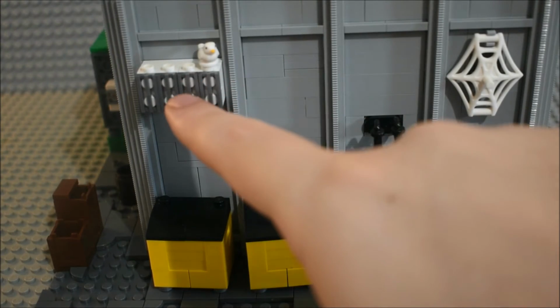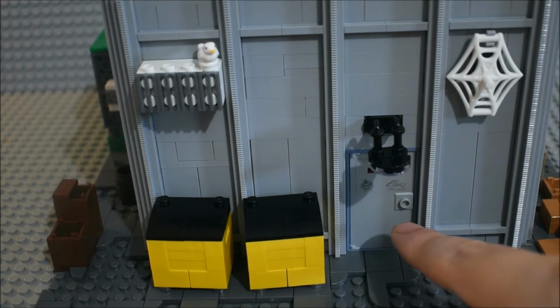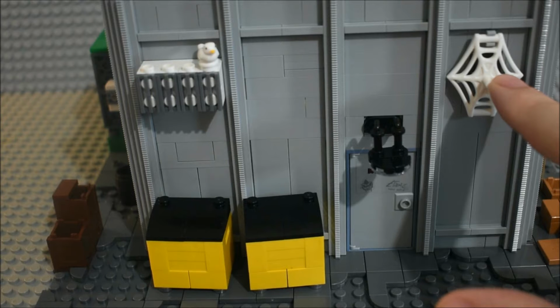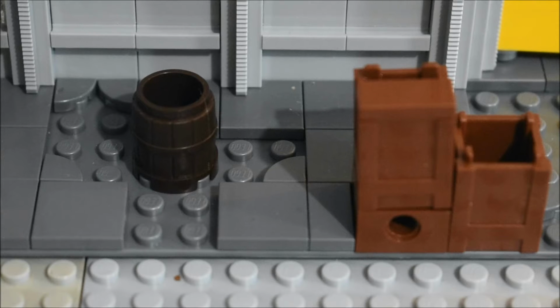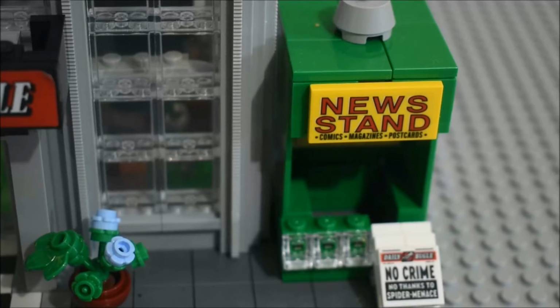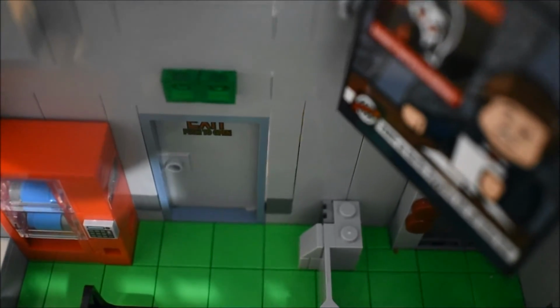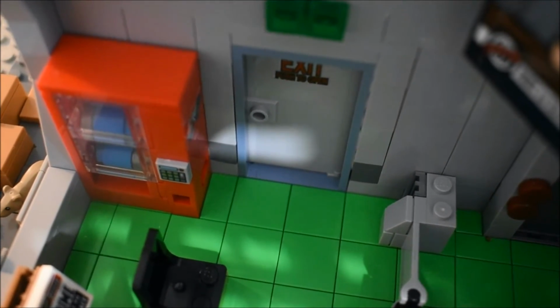You can see right here that there is an air vent with a bird on top. You have a door leading outside with a sticker on it where my hand is pointing. You have a spider web and two trash bins. Got a barrel and a couple of more bins there. And you have a newspaper stand. We have a sticker with Morbius the Living Vampire on it. And then we can see a door, which is a fire exit. And we have a soda machine there.